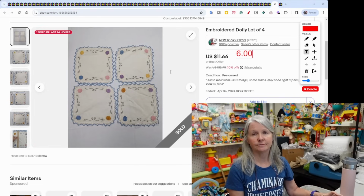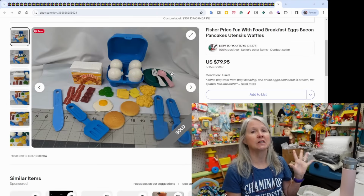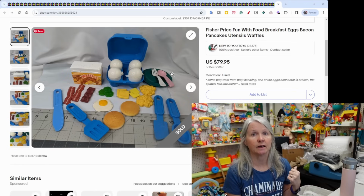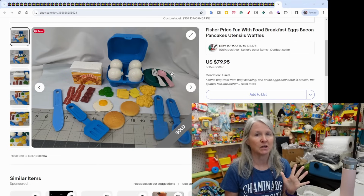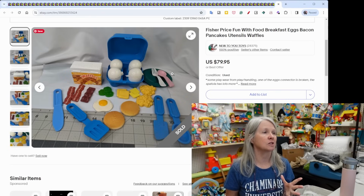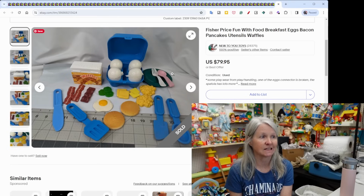Then my best sale, and you'll know why, was these. I picked up a bunch of Fisher-Price Fun with Food lots at a yard sale. It's like a neighborhood yard sale that they have in Johnson City every year. And I found a bunch of vintage stuff. This was some of it. I decided a lot of it was like breakfast food stuff, so I just made one large lot. And y'all, it sold for full asking price, $79.95, which means I had end and sell similar, and my sale hadn't started yet, and it sold just like that.